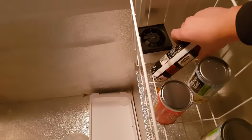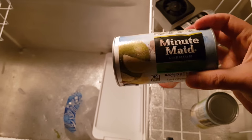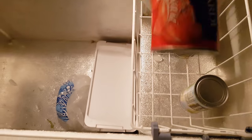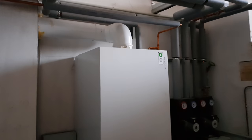Oh my god, is this a freezer? Awesome! What's that? Minute Maid. Frozen. Bacardi, that's cool. Strawberry daiquiri. Nice. This house is a gift that keeps on giving. By the way, in case you're concerned that those are the old oil tanks, apparently they are being replaced for a more modern gas system.